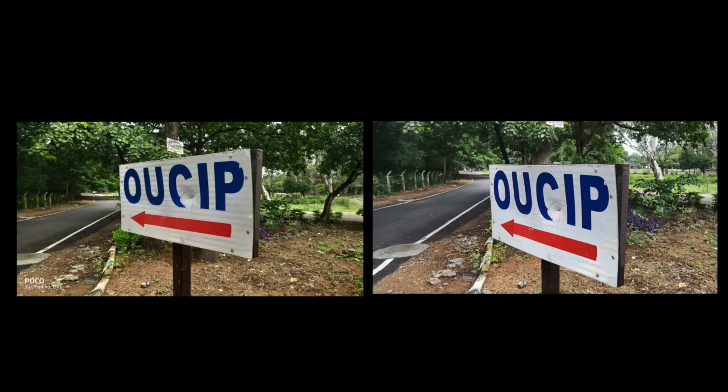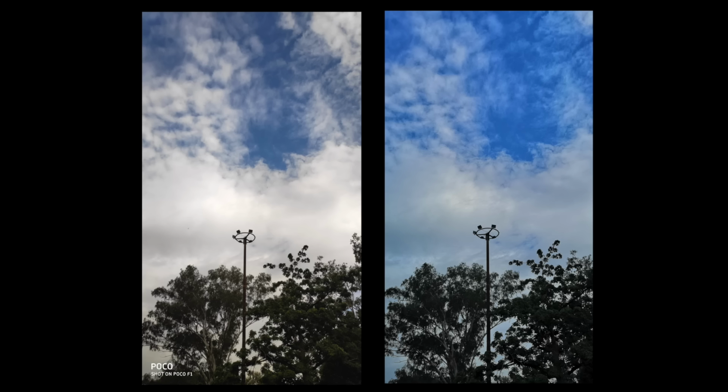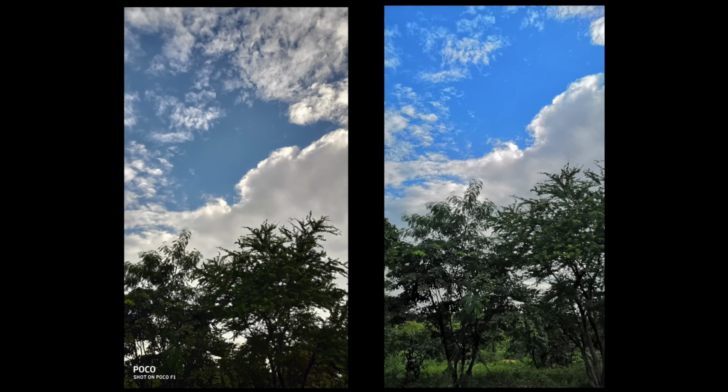Details and dynamic range are handled pretty well by these devices, but sharpness is really good in P20 Pro pics. Mostly in low light, the sharpness of the image is increased in P20 Pro. Here are a few samples, check it out.